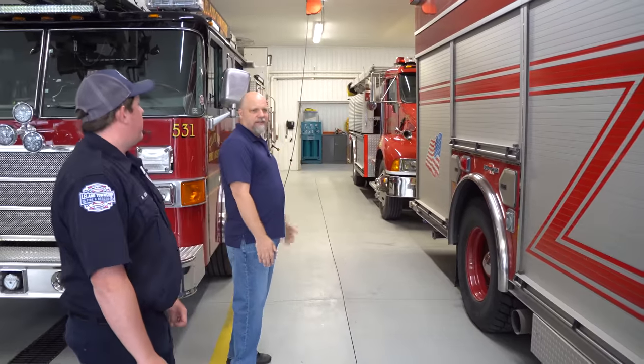This truck is 29 feet long, and it's 9'9" tall. Do you guys require a CDL to drive these kinds? Do not. I'm sure there's a driver's training aspect. There is a driver's training aspect. A lot of hours to log before you are cleared.